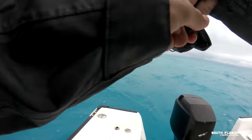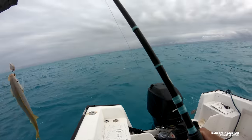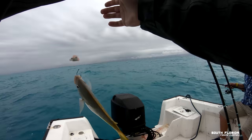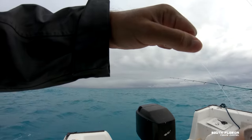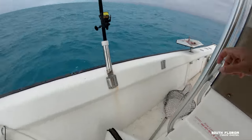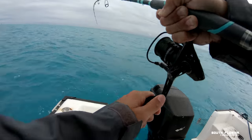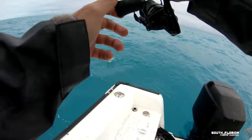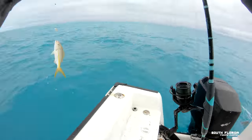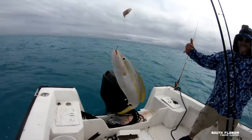Okay. This kind of feels like a yellowtail, maybe? Yeah! Woo! Heck yeah. They're deeper. We're filling the boat slow and steady. Oh yeah, keeper. I think it's a yellowtail. That's a nice one. Oh, that's a real nice one. They're getting bigger. That's today's biggest. Look at that.